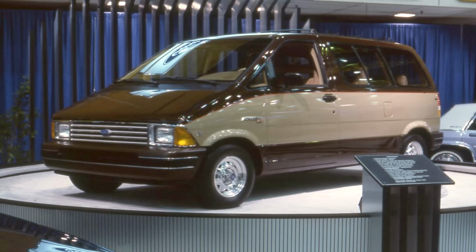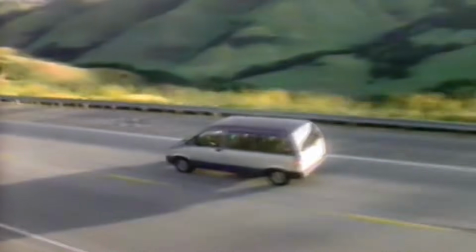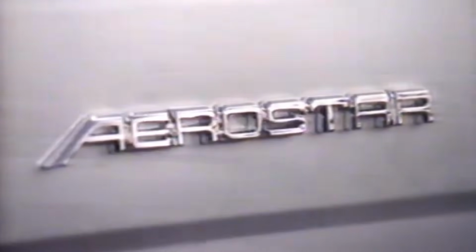Aerostar in 1986. There's a dynamic new shape on the American road, a vehicle so aerodynamic that it's right for this age. Ford Aerostar.